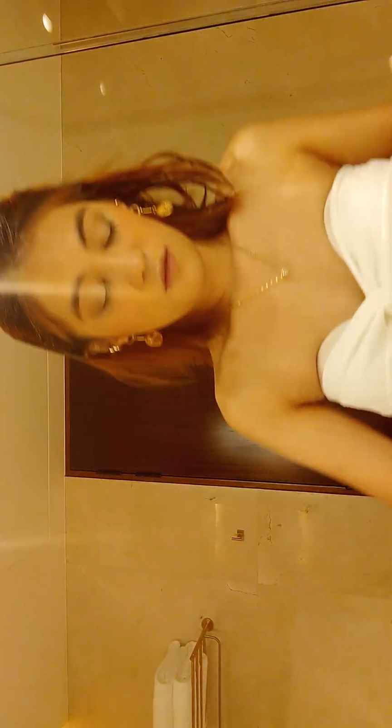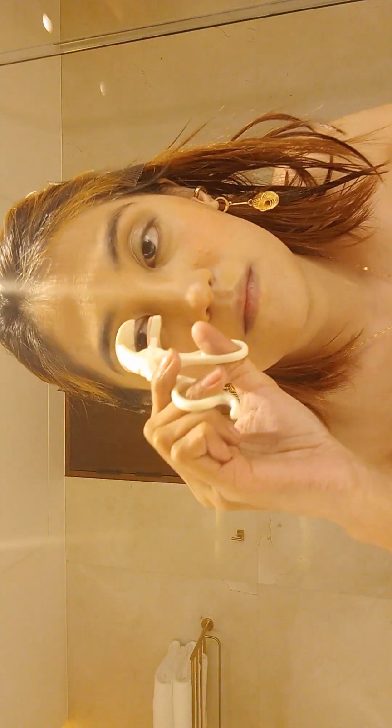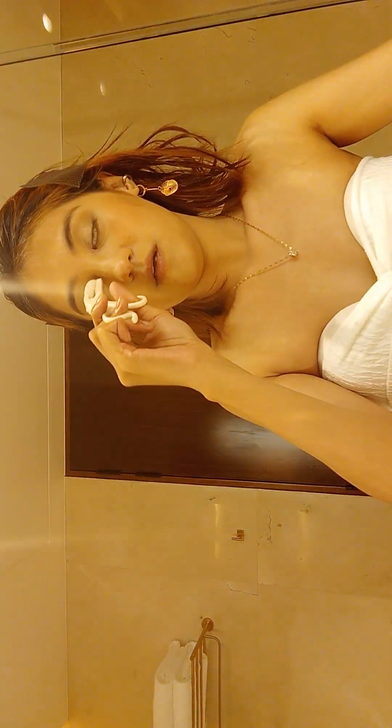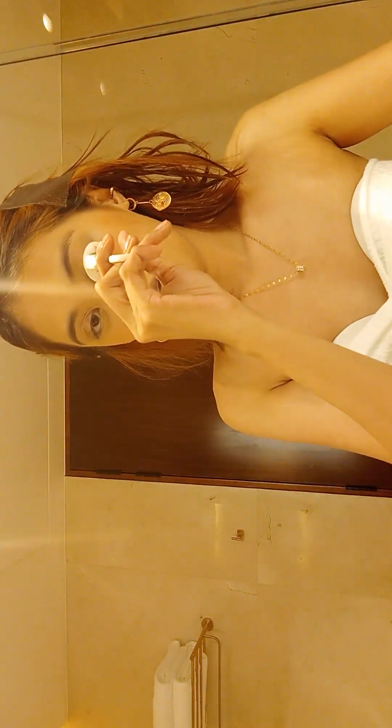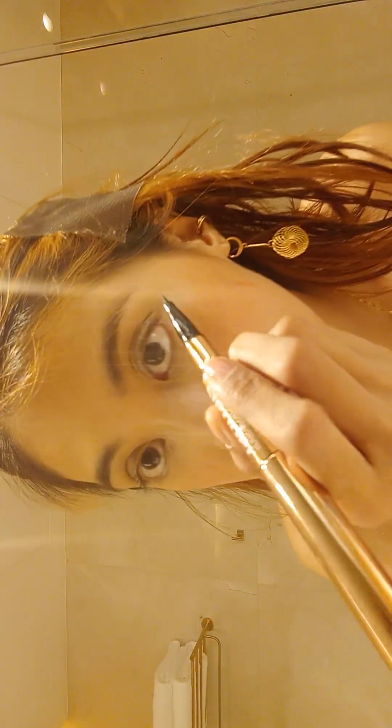Next, I'll be using the contour for my outfit. I'll be curling my lashes using this Manage Eye Curler. Is it given? Yes, of course it will. Then the eyeliner. The eyeliner.